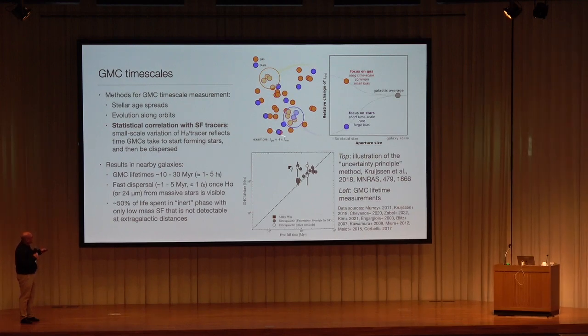You look at big apertures, and there's some average ratio of CO to star formation tracers. And that's telling you about the average depletion time, how long it takes to turn gas into stars averaged over a galactic scale. And you get some galactic average. But if you zoom in on either maxima of gas or maxima of stars, this average starts to come apart. You get what's called this tuning fork diagram.